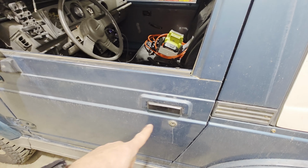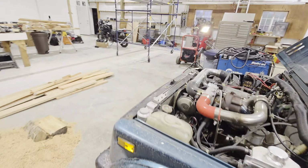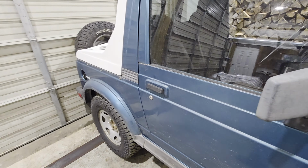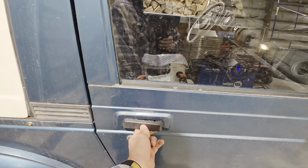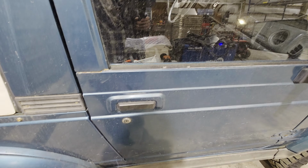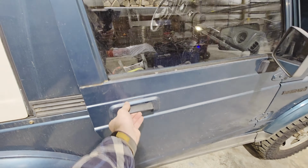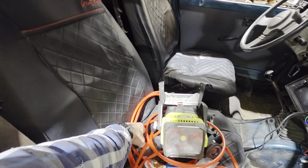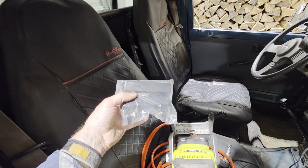So we got to replace that. And oddly enough, while I was on the Fall Classic, this door handle broke. But this one broke on this side, which is just a pivot, so this one will still operate the door, but I figure might as well replace them both. Did order parts. Got them right here. 2 new door handles.